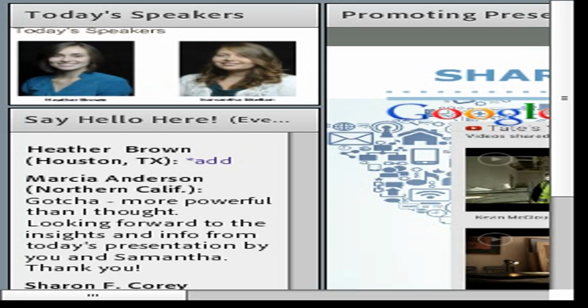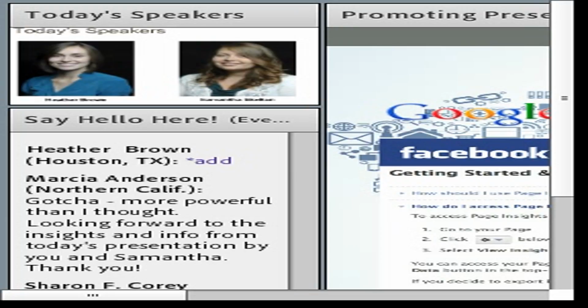Okay, so to wrap up the first category, my tip number one is, if your site has analytic tools, check them often to better understand your audience. Here I have a screenshot of the institution's instructions to look at Facebook's page metrics.